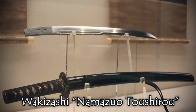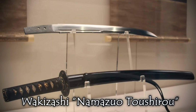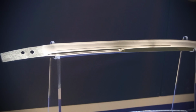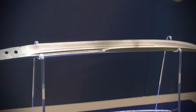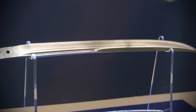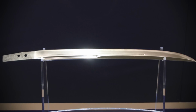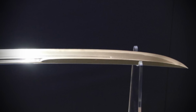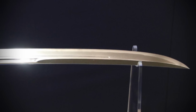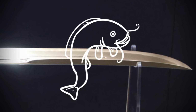Among the many famous swords recognized today, one notable wakizashi is Namazuo Toushirou. This sword was crafted by a master short sword maker, Awataguchi Yoshimitsu, who was active around the 13th century in what is now Kyoto Prefecture. Originally, this blade was a naginata, but it was shortened through polishing, transforming it into a wakizashi. The name Namazuo Toushirou comes from the rounded shape of the blade's tip, which resembles the tail of a catfish, Namazuo.